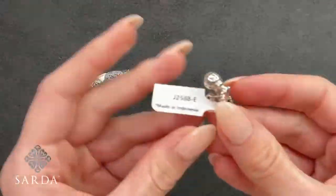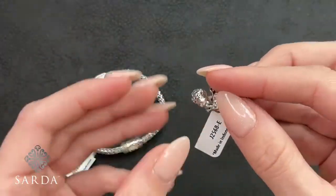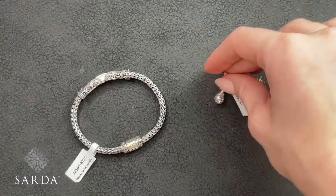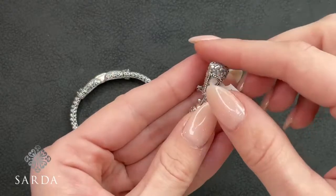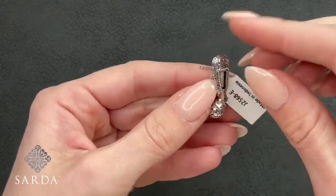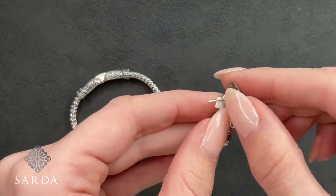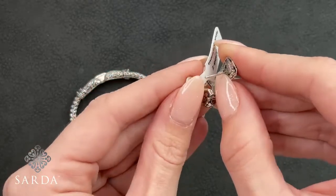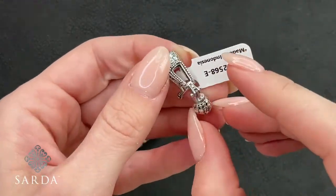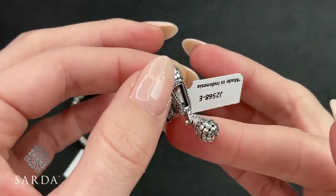Sure. So next up is J2568. Saved by Faith is the name of the collection. Earrings are $69.99. This is such an interesting shape. I love this open area for the post. And then this is an omega back or a paddle back, whatever you like to call it. And then this little flattened jaw and bead.